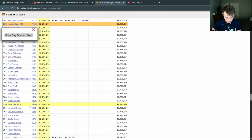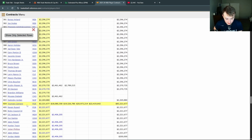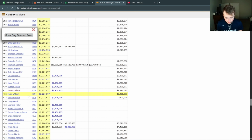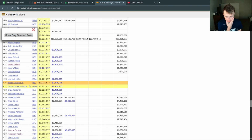I'd love Javonte Green, but there's no way the Pistons are giving him up. Again, it's interesting to kind of think about what all of these guys would be. I'd love to get G.G. Jackson. Not exactly what we're looking for, though. Julian Phillips, probably not. Jalen Wilson for Brooklyn, probably not. Andre Jackson Jr., that could be one. Trey Jackson-Davis is another big.